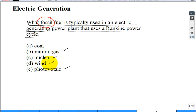Is wind a fossil fuel? No. Photovoltaic? No. Nuclear? No. Okay, so our choices are down to coal and natural gas. If I had natural gas, I would put it through a gas power cycle, a Brayton cycle. Coal is a fossil fuel, and you cannot put coal through that. Yeah, you can pulverize coal, turn it into synthetic gas, and make it act like natural gas, and then do it.